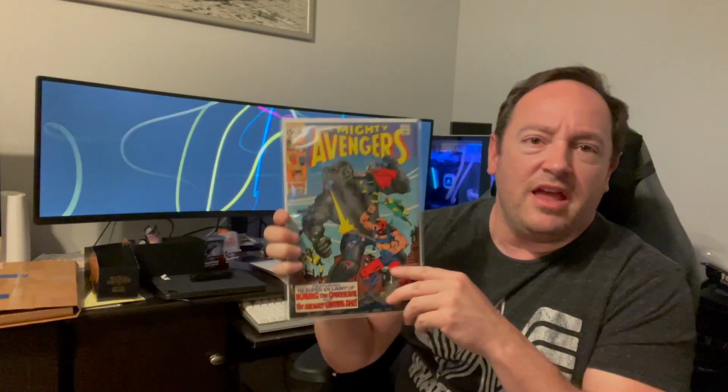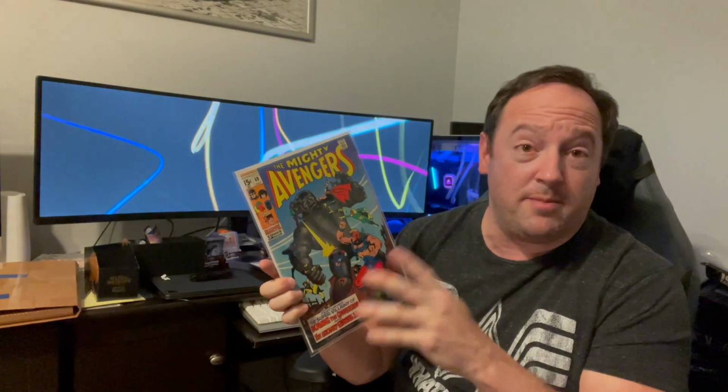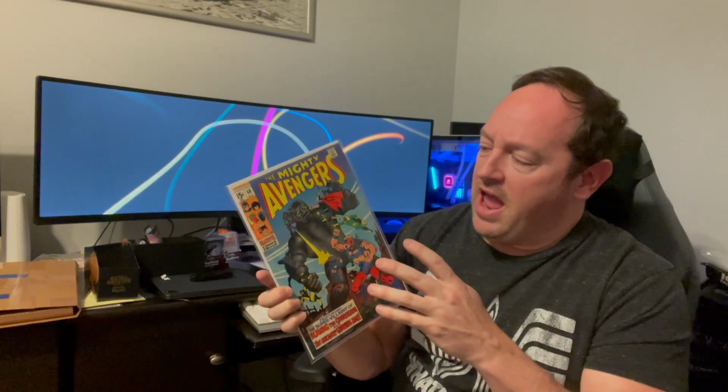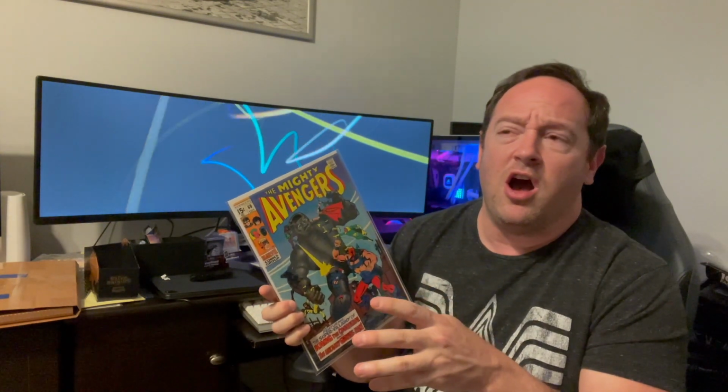Next one up is Avengers number 69. And I believe this is the first appearance of the Grandmaster. Obviously, he was in the Thor Ragnarok movie, and I think there's still going to be a future for this. This is also the cameo team appearance of the Squadron Sinister, I believe.